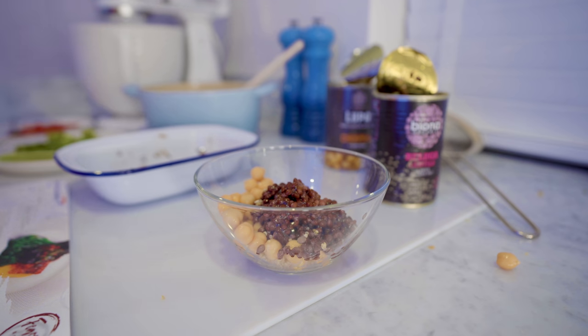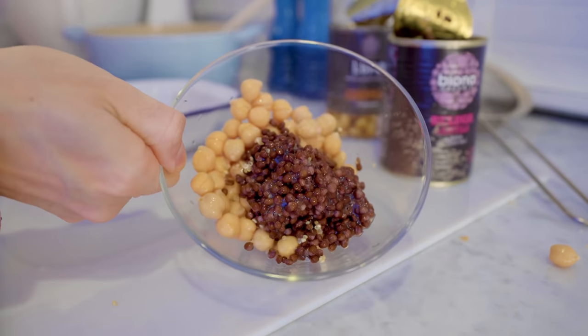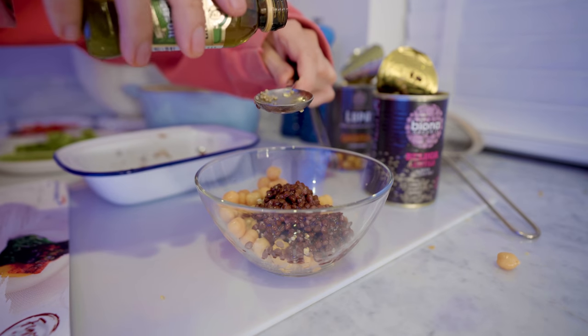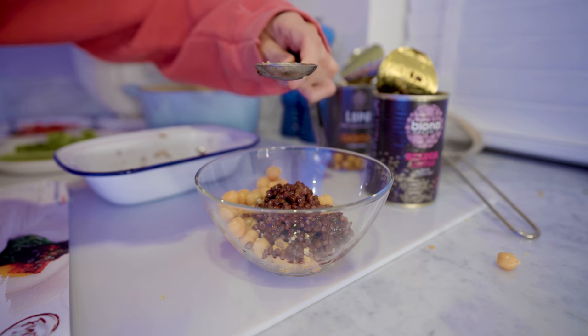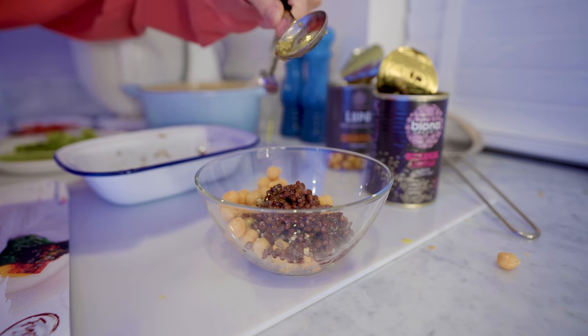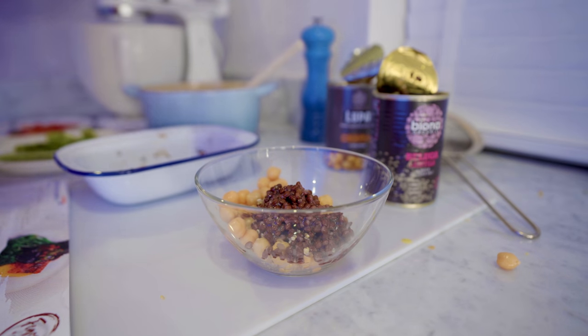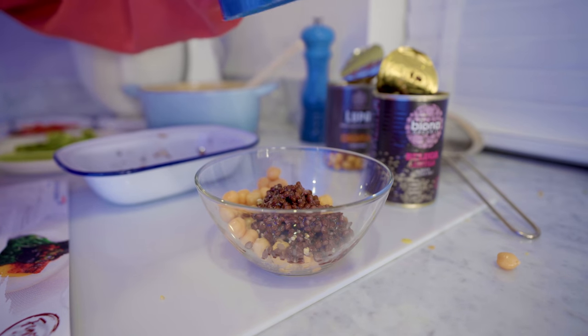1, 4, and 5. I'm hoping this is gonna look like a first class meal eventually, but like so far, I mean, we're not quite there yet, but I believe. 1 tablespoon of olive oil, which makes sense because this is supposed to be kind of like a salad, I think. And salt and pepper. I think this is the first time they're asking for salt and pepper, so I'm gonna be generous.